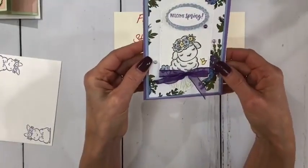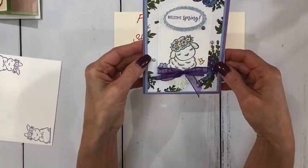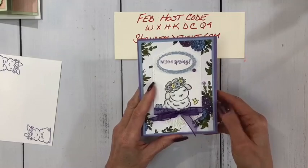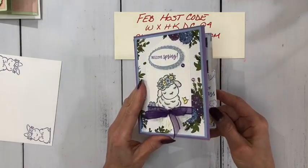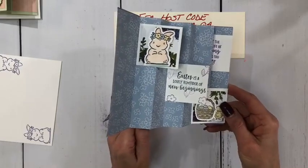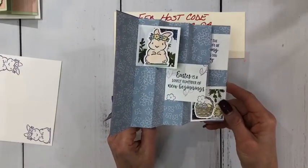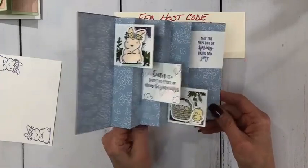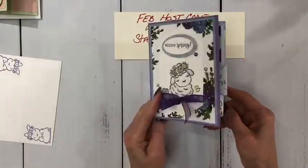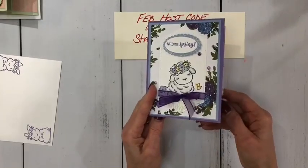So this is the cute little lamb in the hydrangea. I gotta bring this down here so you can see it. And then when you open it, there's the little bunny. There's the Easter is a lovely reminder of new beginnings. And there's the card. Okay, so that's our fun fold for today. What do you think?